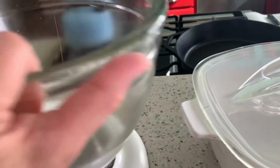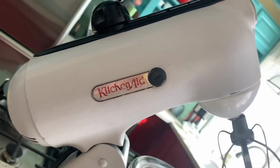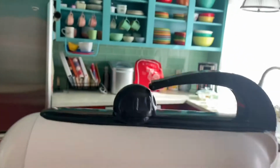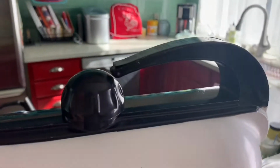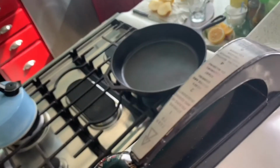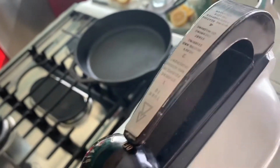There was a little bit of rust. And I ordered some grease and some new brushes, which go in there. And I'm not sure what I'm going to do with it. I have a KitchenAid that I got in the 90s. It's probably almost 20 years old, and it works just great.